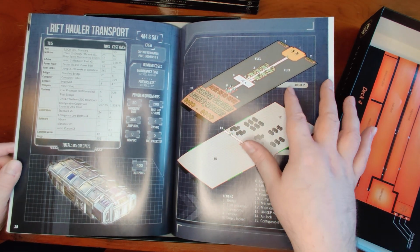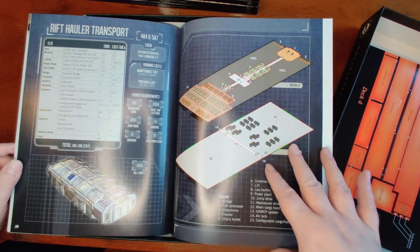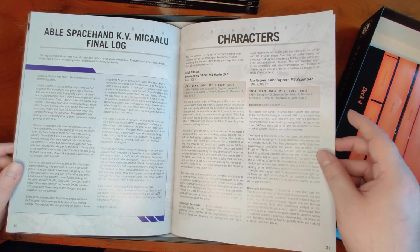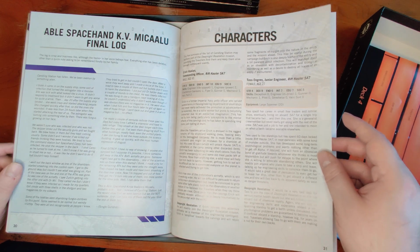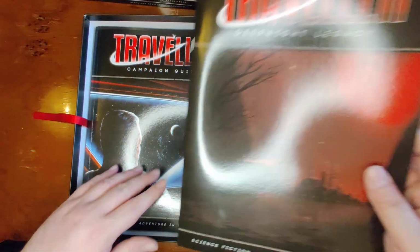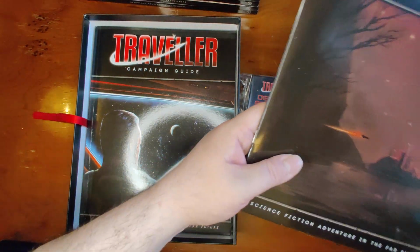And this is an older box set, so you'll see we have the isometric style deck plans instead of the two-dimensional ones of the 2022 updates. And then we have the key character stats for the survivors, which you can bring along in the expedition, apparently, to varying degrees of effectiveness.